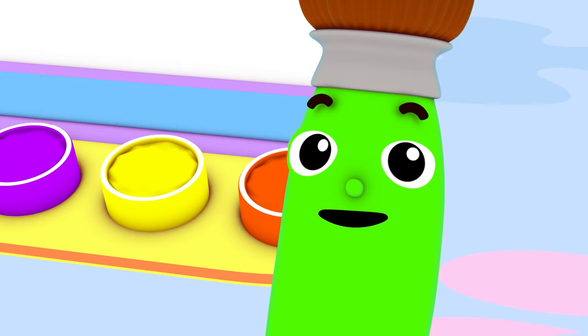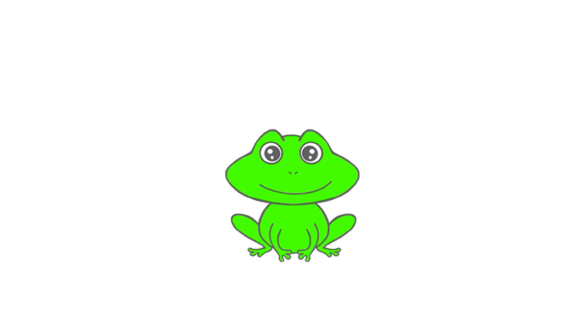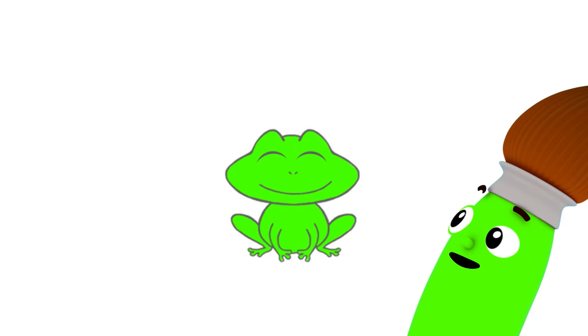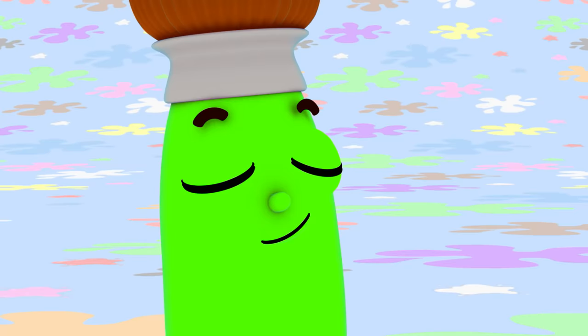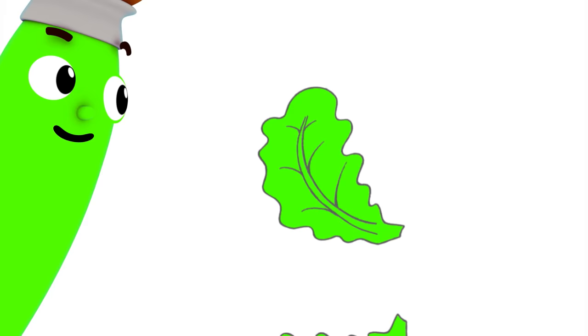Today I'm going to paint with green, and I'm going to start by painting a frog. Ribbit, ribbit. A hopping green frog. What else can I paint with green? I know. Yummy lettuce. Green lettuce is good for making a salad. Delicious.